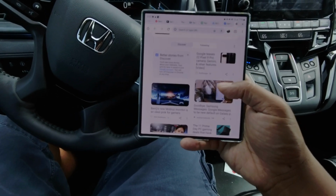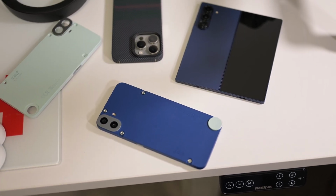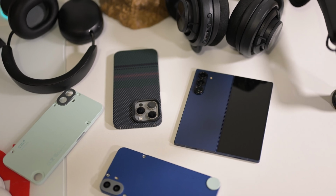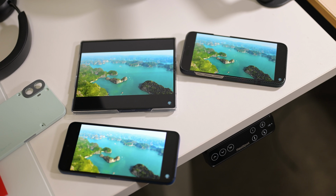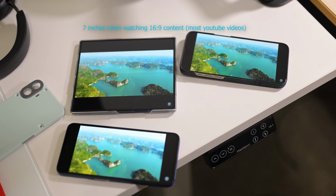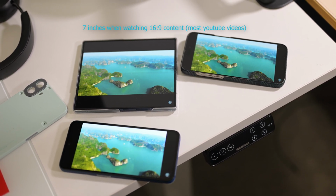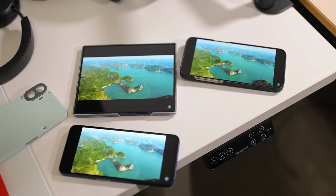At first though, because of the aspect ratio, I was wondering if it's even worth having a fold and if videos were larger than a typical phone. But they are. Once you're unfolded and you turn it to landscape, you're getting a 7-inch display, and that's much larger than any other phone. Take a look at the difference between the iPhone 15 Pro Max and the CMF Phone 1. It's a pretty big difference when you're watching YouTube videos.